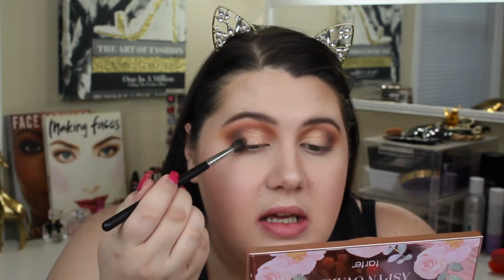And then go back in with those two transition shades to blend. And then back in with that blue shade, very, very lightly, and slightly blend these together. Bam, wham, bam, thank you, man. I have a little bit of fallout, not very much, but that blue shade did fall out a little bit on the corner.